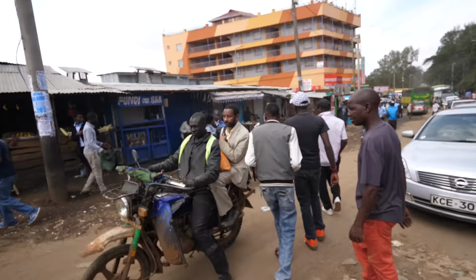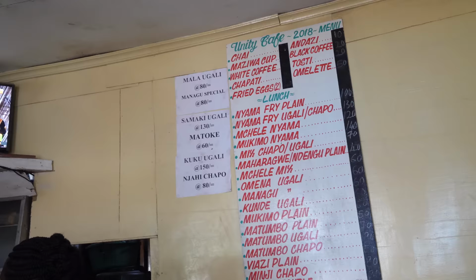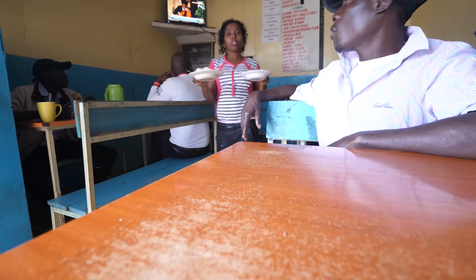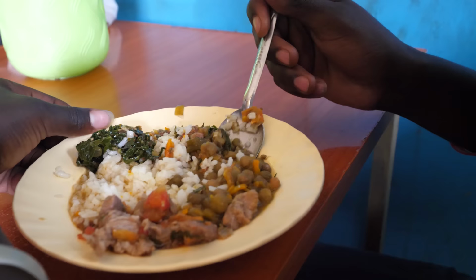We met up with some of James's friends and we're stopping at Unity Cafe Hotel to eat some more food. Okay, so they have quite a few things on their menu, but they have some of the similar things that we ate, so I'm gonna try... Sukuma wiki. Dengu. Ah, that is dengu, that's it. Yeah, this is dengu. This is minji. Yeah, the beef, yeah.